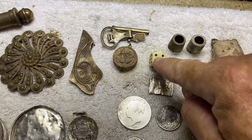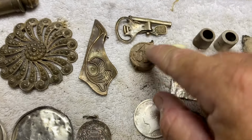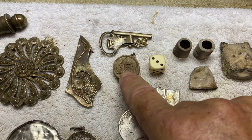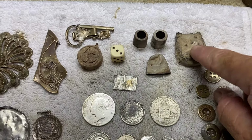You saw me pick that one up. This little dice, pretty cool. There's a lovely bale seal. A mate of mine collects these, so I always try and find them for him and pick them up. I always bring them home. A little bit of silver though.